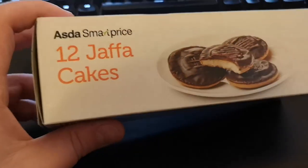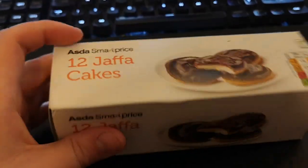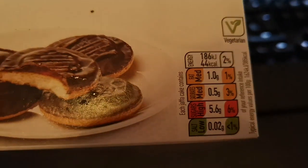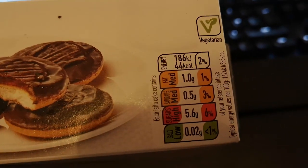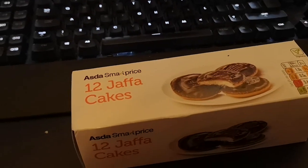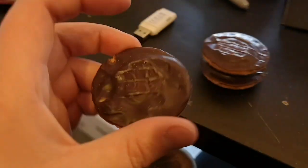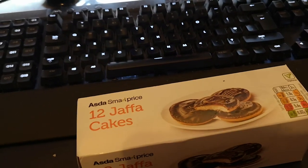Yes, it's Jaffa Cakes. ASDA Smart Price Jaffa Cakes, to be precise. So these are okay, I've had them before. They're not as good as official McVitie's Jaffa Cakes. But as you can see, they are quite high in saturated fat. Each Jaffa Cake contains 5.6 grams of sugar as well. So yeah, let's, boom. Already taken three of them out. I've budgeted for three. That's the most I can have today without going over my limit.